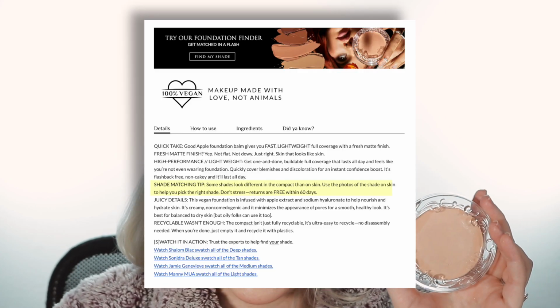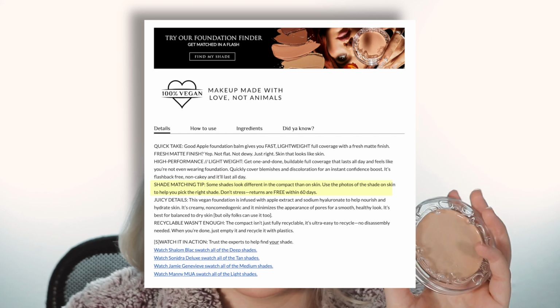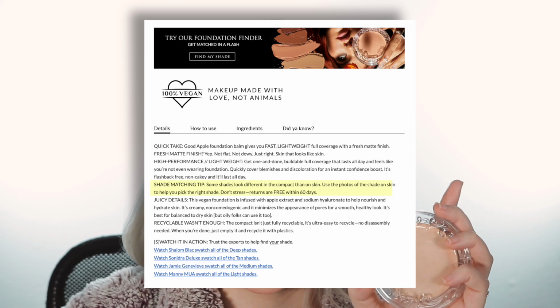So again, quite a bit of claims for this foundation. Lasts all day, no cakiness, full coverage, but doesn't feel like you're wearing anything, which is kind of rare with a beauty product. Usually if it's full coverage, you get a little bit of cakiness going on. So this being full coverage, we'll definitely have to see how it wears throughout the day if it holds up to that claim. Some shades look different in the compact than on the skin. Use the photos of the shades on skin to help you pick the right shade. Don't stress, returns are free within 60 days. So love that. Take your time with choosing a shade and definitely go into store if you need to get properly shade matched so you get the right one on the first try.